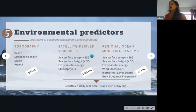The ROMS variables include surface parameters, but also some subsurface parameters, the isothermal layer depth and the bulk buoyancy frequency. So specifically, the isothermal layer depth, the ILD, is a proxy for the mixed layer depth, and it indicates the depth where physical water properties such as temperature, salinity, nutrients, oxygen will change dramatically.